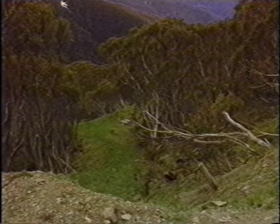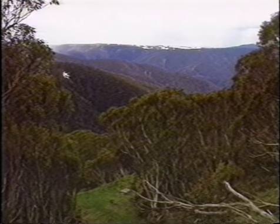The nocturnal mountain pygmy possum, or burramys, lives in small pockets of the subalpine and alpine areas in Victoria and New South Wales. It's one of the smallest and most endangered marsupials in Australia.